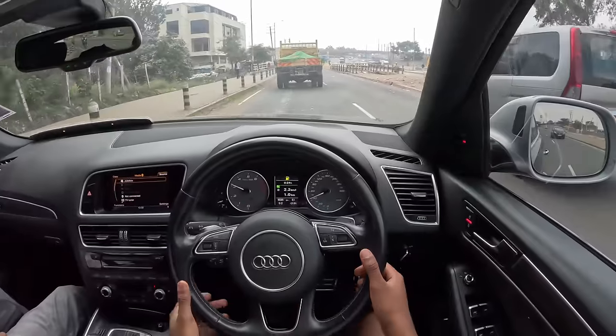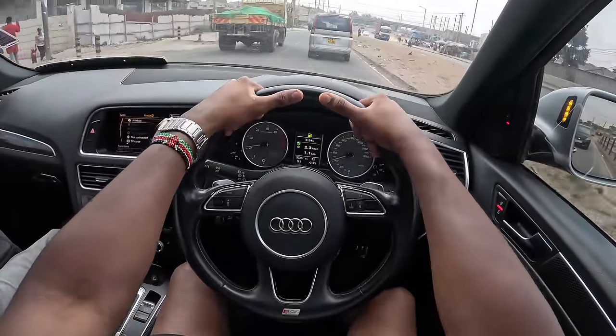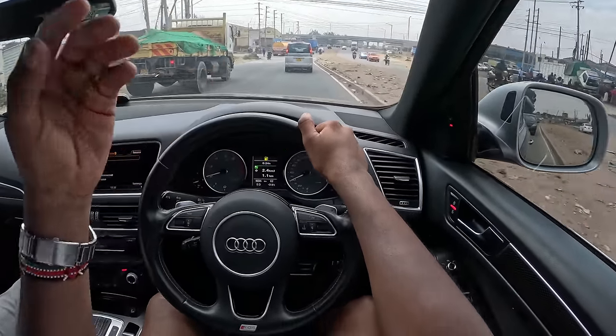Whoa! See, it sounds like a Ferrari. That's a big engine. It's a 3000cc V6 supercharged, and the sound makes music to my ears.